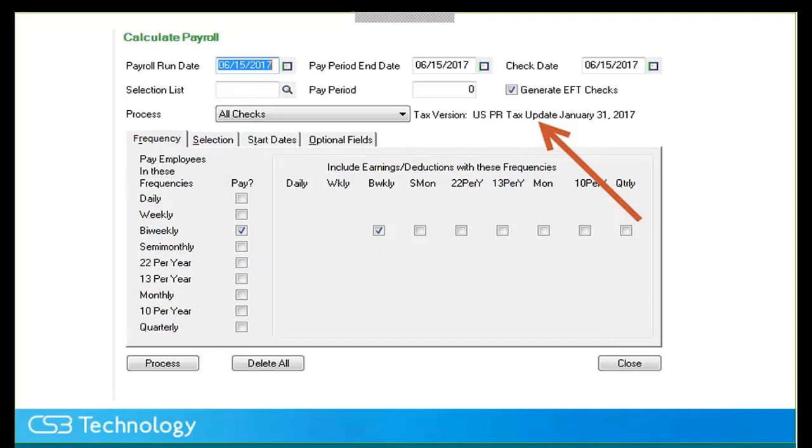And then we would go into Calculate Payroll, and then we can see the tax version here of tax update. And of course, this is old now, January 31st, but once you put the second quarter on. So there's a lot that goes on here.